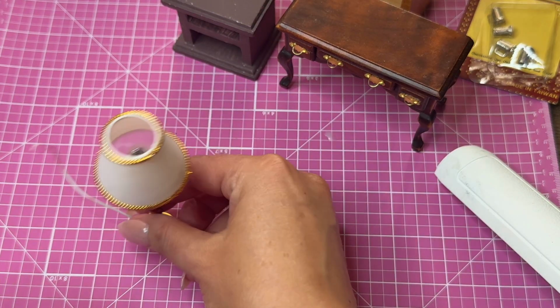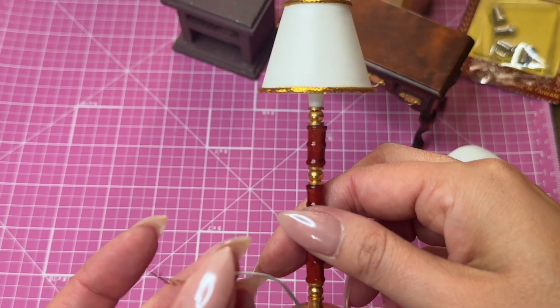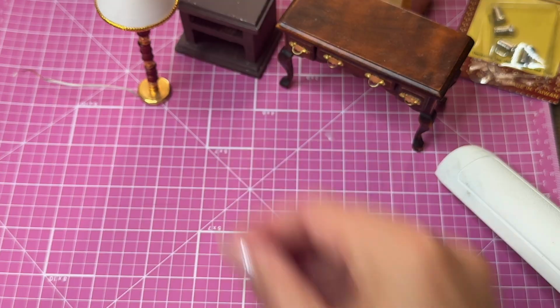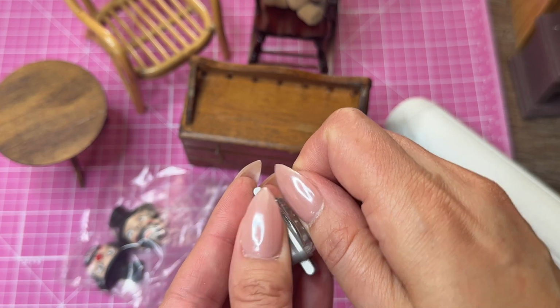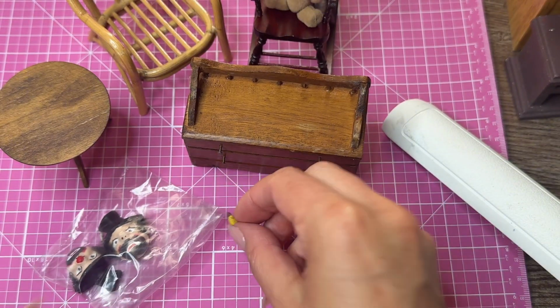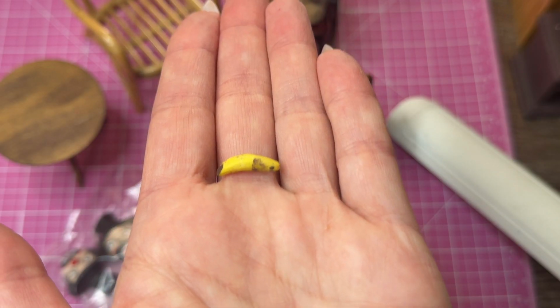This lamp here was actually from a separate grab bag, but as you can see it needs repaired, which looks like it should be pretty easy to do. And then this is the next part of the grab bag. There was a casserole dish inside of the oven I didn't even see at first. It does not open though. There is a banana. You can see that.